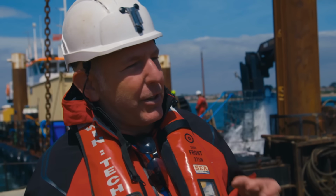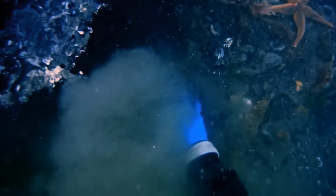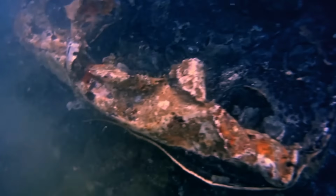You descend down the shot line and you see the remains of the Rolls-Royce Merlin engine that is quite prominent on the seabed. As you go further back, there are the remains of the fuselage, the cockpit and the wings that are still in place.